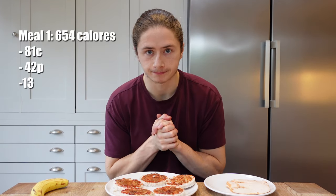Yeah, that's meal one. Total calories and macros are gonna be somewhere up on the screen. Let's eat.